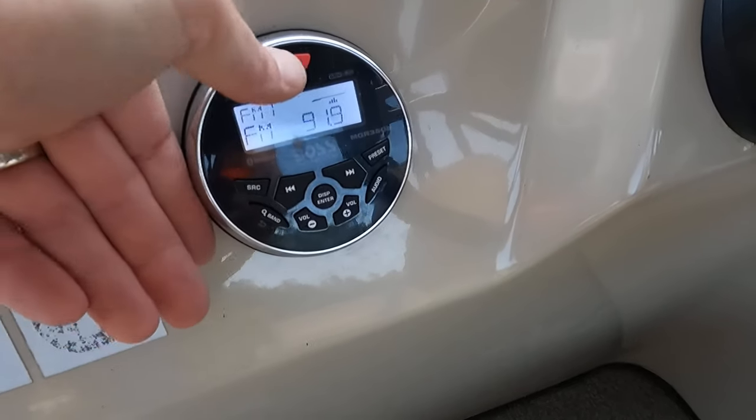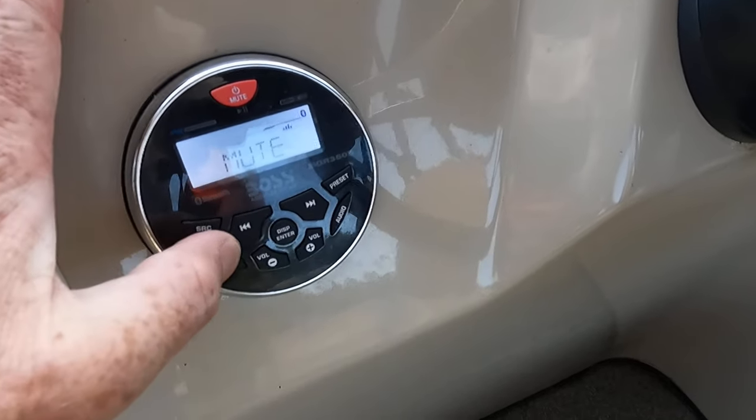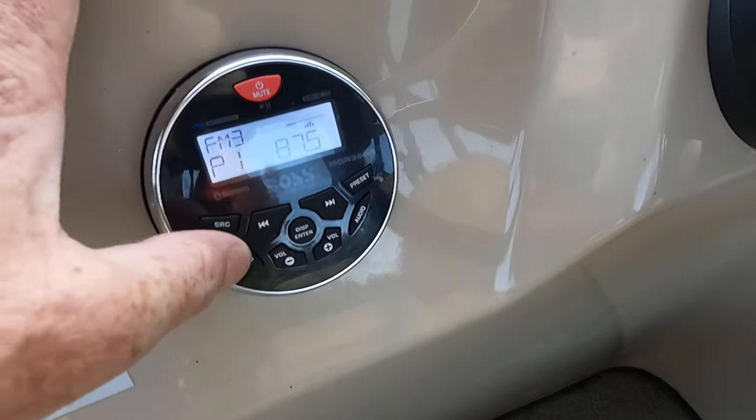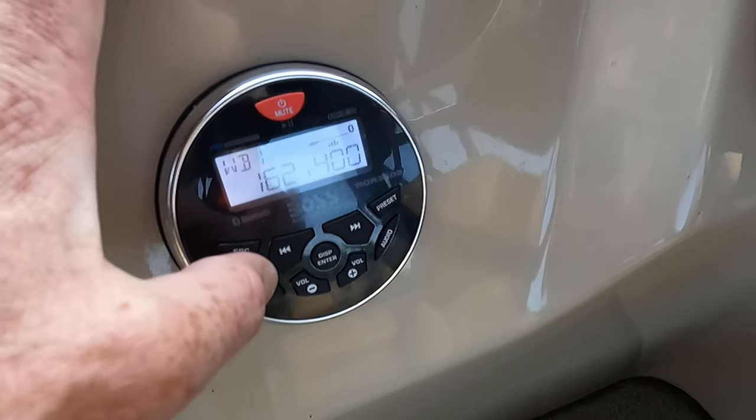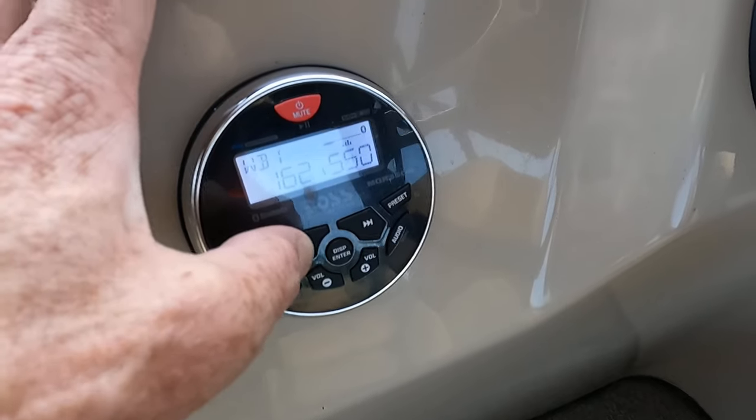So now we do have, let's see here. Well, there's our mute. All right, so we do have your AM, FM. Well, okay, so there's your FM, your AM. There's your NOAA Weatherband.